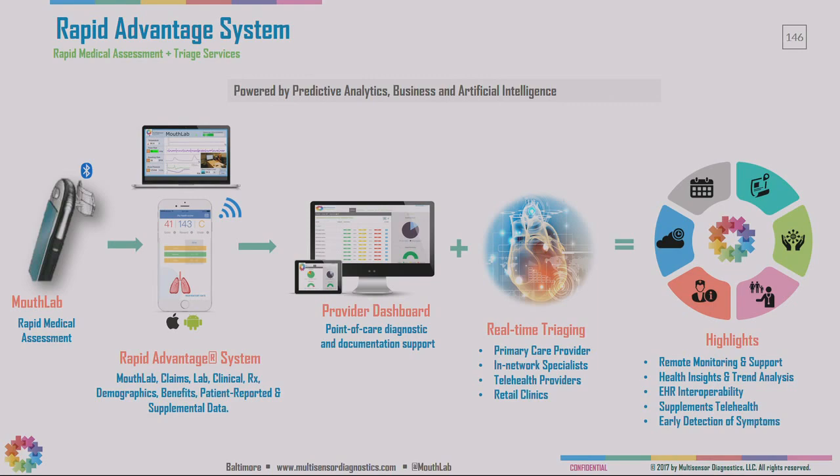And then we measure all these different parameters in real time, and then it's sent through the cloud. If there is any abnormality, it sends a notification to your provider. But there are other intervention sources that we are providing in terms of telehealth service. So we have expediting that process, or in-network appointments, or retail clinics.